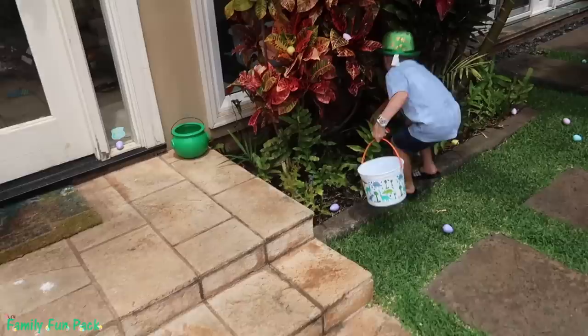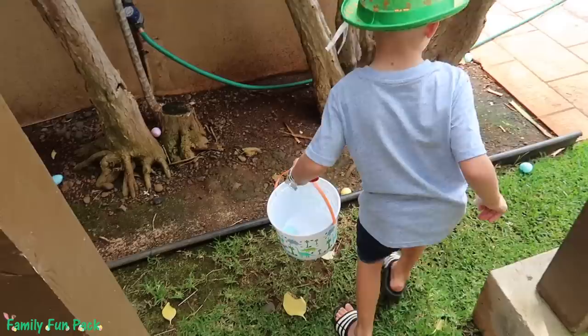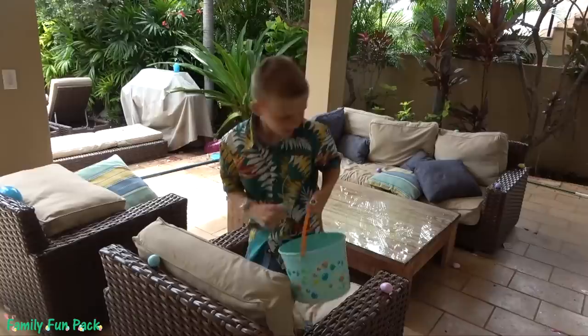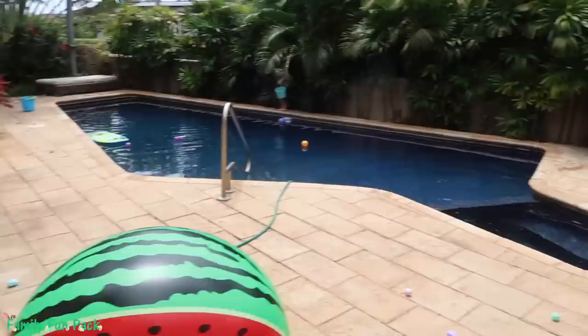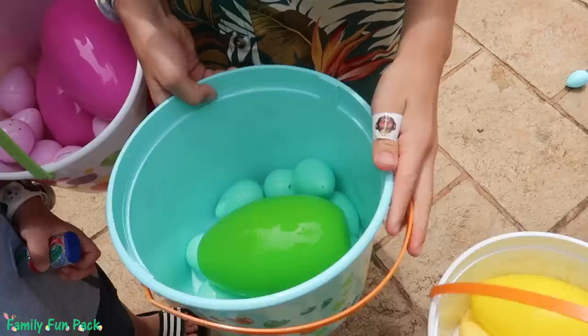What color are you looking for, Zach? Green ones. Hurry, hurry, hurry, time's almost up. How are you doing, Alyssa? Let's check. Oh, look at all those pinks. Okay, time's up, everybody stop. Everybody come show me your baskets. So there's Chris with the purple, Alyssa with the pink, David with yellow, two big ones, Michael with blue, Zach with green, nice. Okay, now you guys can get any color egg you want.